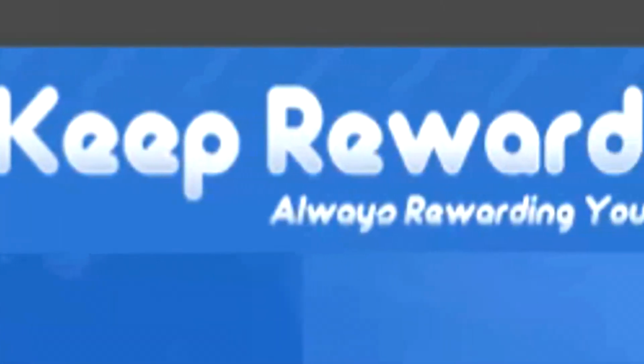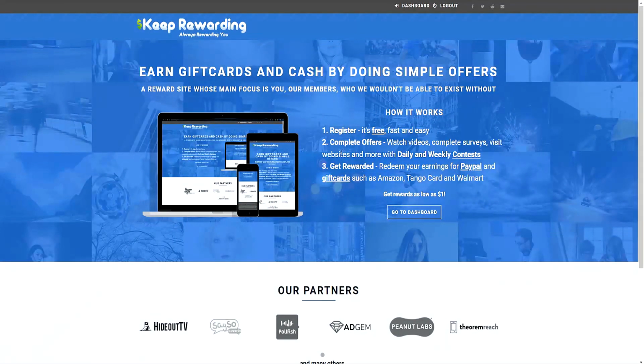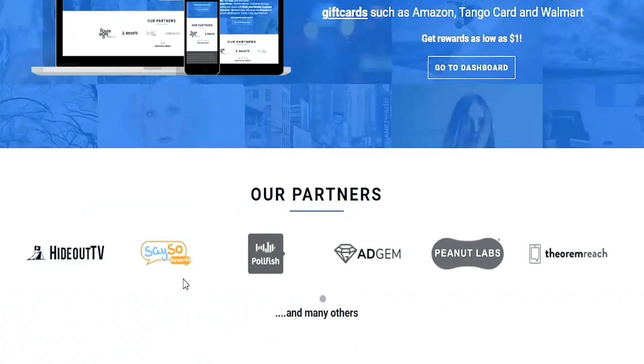Next on the list, we have Keep Rewarding. Keep Rewarding is a money-making platform that has so many offer wall providers, it's absolutely crazy to me.